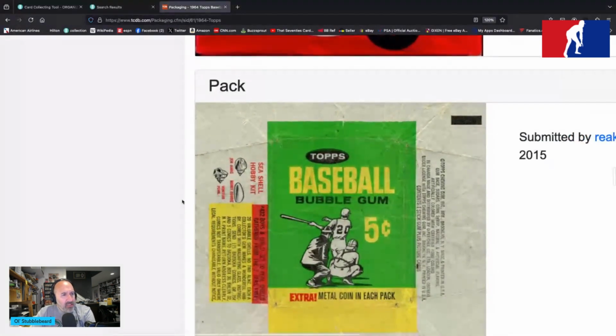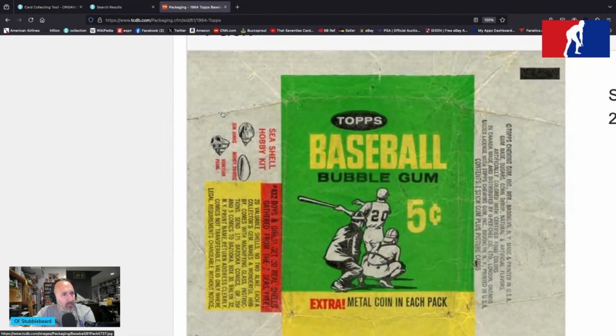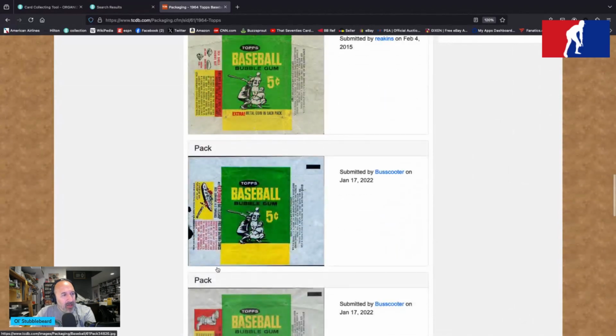Let's see here what it says here. Seashell Hobby Kit. So we're going into some different stuff here. Boys and girls get 20 real shells gathered from the 7 seas for free. 20 valuable shells, no two alike, each a collector's gem, makes a wonderful hobby. Comes with magnifying glass. Oh my God, what is going on here? Anyway, you could send away for some seashells, apparently, which is pretty freaky if you ask me.